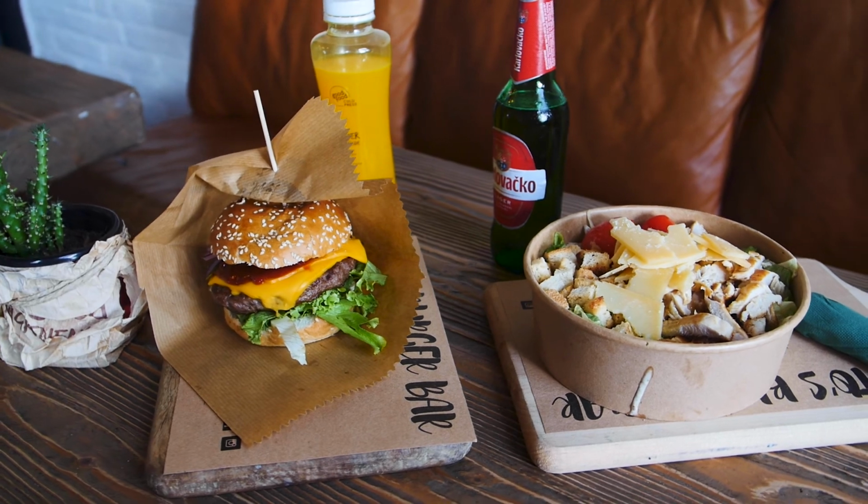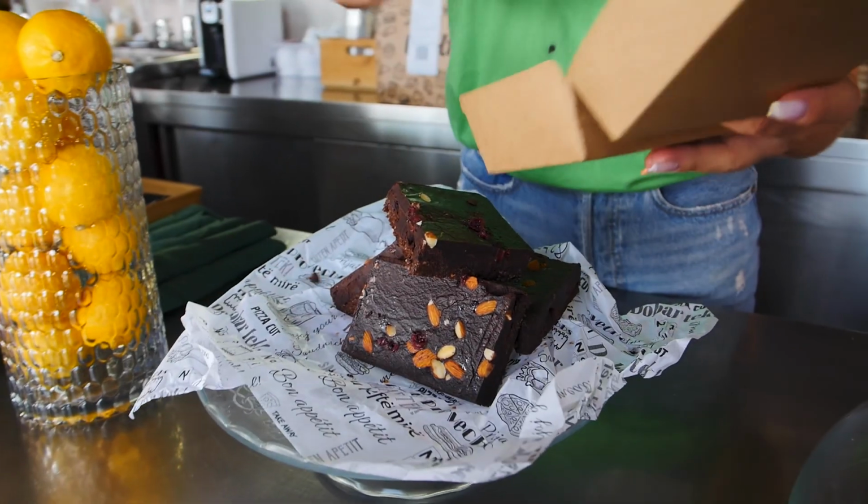I know it's definitely not the most authentic, so if you're looking for authentic Croatian style cuisine, this is not your place. However, really good burgers, wraps, and fairly inexpensive, high quality food. So if you're looking for that snack, definitely recommend checking that out.